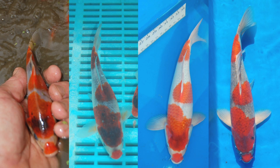Here is a progression of this Goshiki from 4 months to 22 months. 4 months, 10 months, 17 months, and 22 months. Notice how the body is stretched out and thinned out over the long winter.